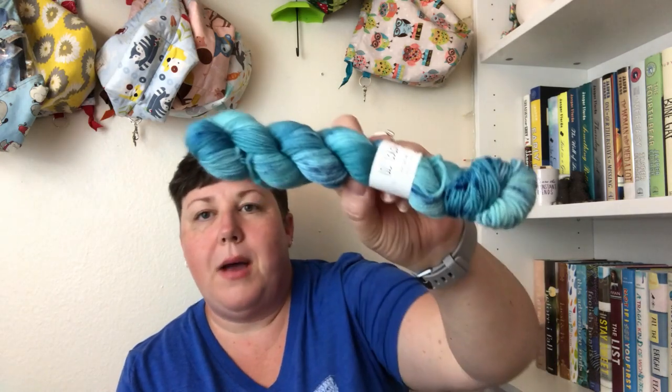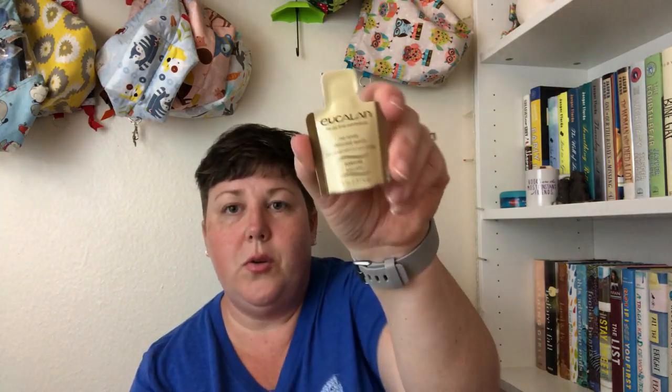And it also came with a mini. This is in the Lolo Original base. And the colorway is River Babylon. Really pretty. I'll use this probably for heels and toes. It came with some light bulb stitch markers. It came with a Lolo Did It measuring tape, some Eucalan, a Lolo Did It enamel pin, and some Tuft Woolens lip balm. I'm really, really excited about what all came in this package. This was a lot more involved than the first year, so that was really awesome.